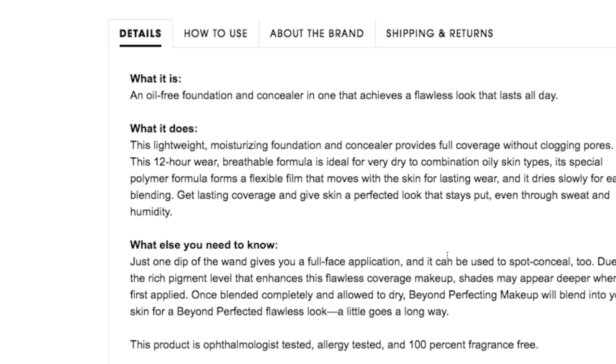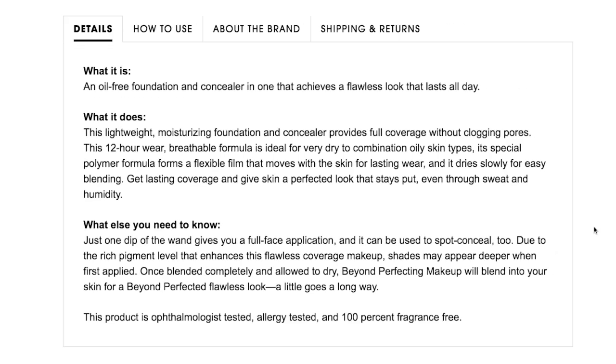So what this is, it's an oil-free foundation and concealer in one that achieves a flawless look that lasts all day. It's supposed to be lightweight, moisturizing, and also provide full coverage of a concealer without clogging pores. It's got a 12-hour wear time, breathable formula, and is ideal for very dry to combination oily skin types. It's supposed to stay put even through sweat and humidity, and one dip of the wand into the foundation bottle is supposed to give a full face application and can be used to spot conceal. Okay, and here you go.